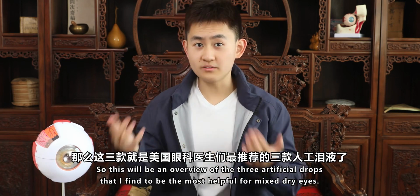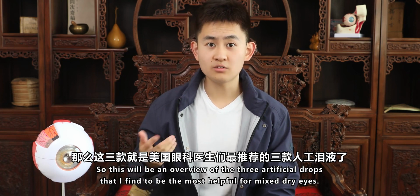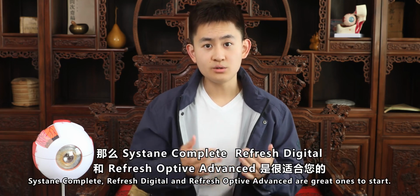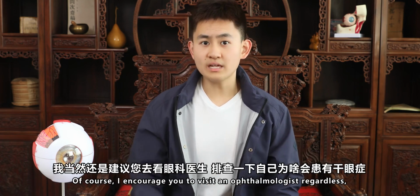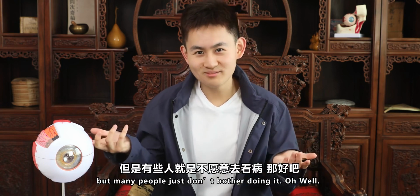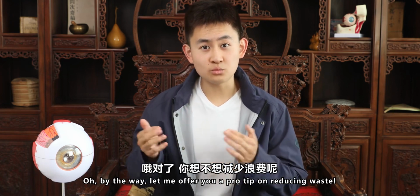So this is an overview of the 3 artificial drops that I find to be the most helpful for mixed dry eyes. If you don't want to visit an eye clinic to find out what type of dry eyes you're suffering from and don't know which eye drop to use, Cysteine Complete, Refresh Digital, and Refresh Optic Advanced are great ones to start with. Of course, I encourage you to visit an ophthalmologist regardless, but many people just don't bother doing it. Oh well.